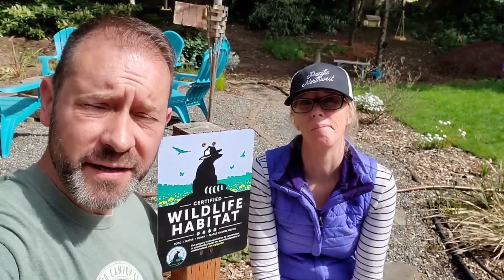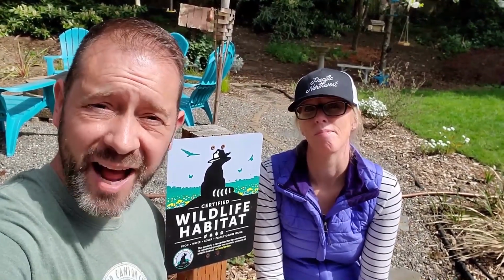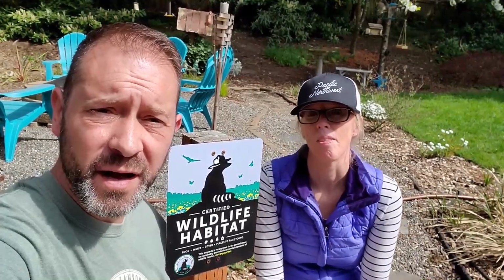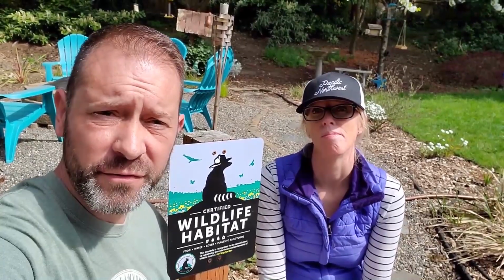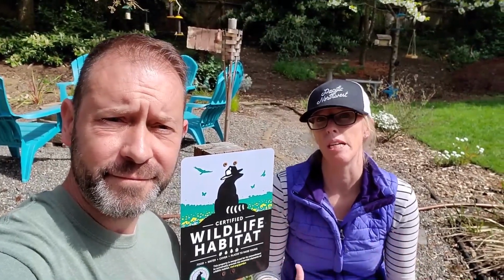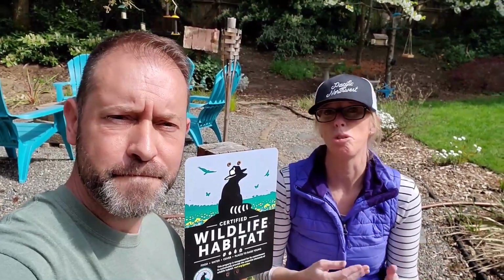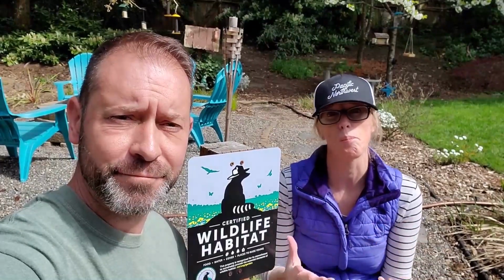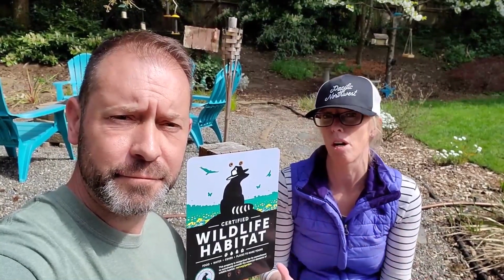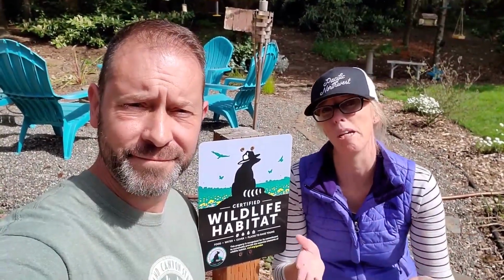A couple other things you need are cover, places for the birds or wildlife to hide. You also need somewhere where they can build their nests and then reproduce. That's part of the certification. And lastly, you need to have a sustainable practice, and it means a couple different things. We're going to show you some examples of sustainable practices that you could employ in your yard, if you don't already, that would qualify for this certification. So let's go take a quick tour so we can give you some examples of what we mean by all of these things.